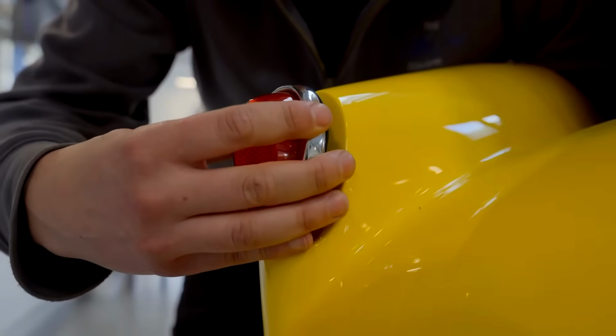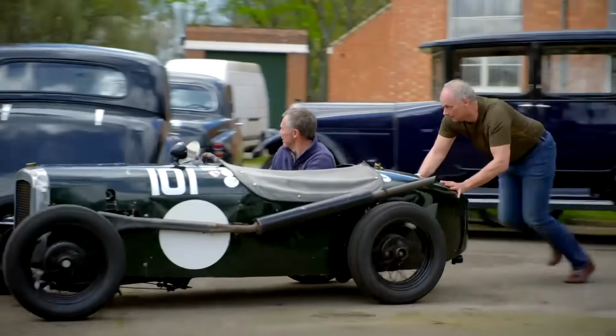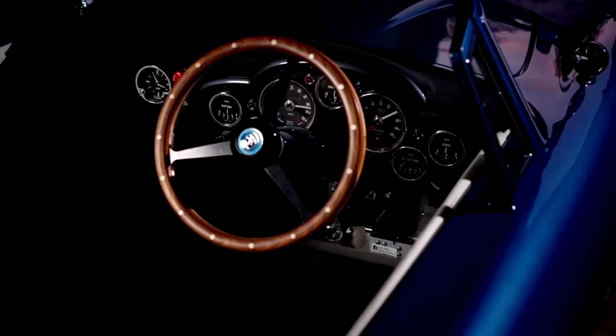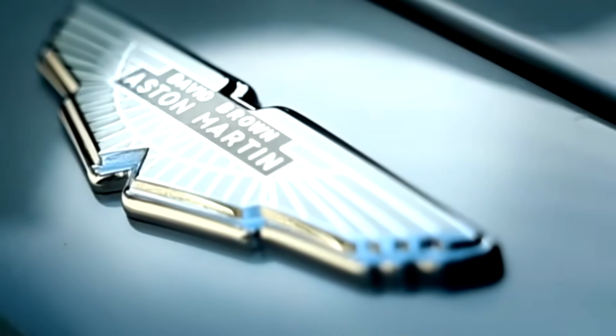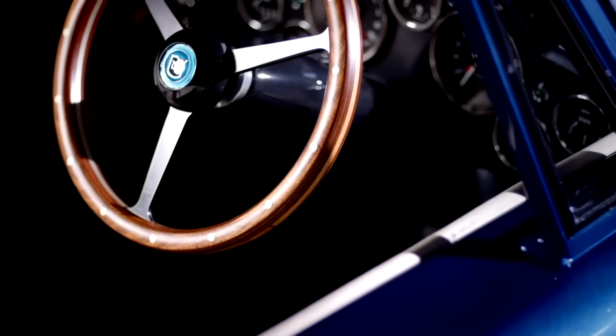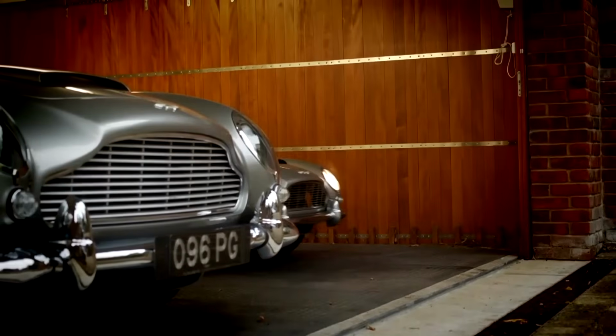And these skills are being passed to the next generation of hand fabricators, but I'm not actually here to see old classics. If you've ever lusted over cars like the Bugatti Type 35 or an Aston Martin DB5, but you don't have the bank balance to put one in your garage, well, there's a company here that can give you the classic of your dreams, but there is one small caveat.